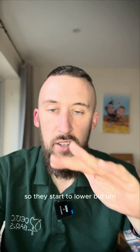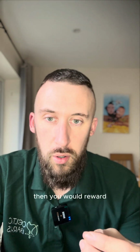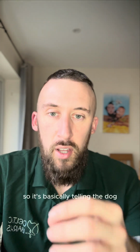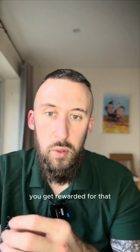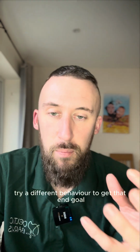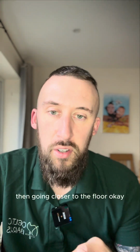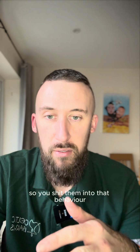And then start progressing. So don't release the treat, get them to look a little bit further down, or maybe paws bent so they start to lower towards the floor, okay? Then you would reward. So it's basically telling the dog, the first stage was you looking down, you get rewarded for that. Now you're doing that, you're not getting a reward. So they will try a different behavior to get that end goal. Their other behavior is them then going closer to the floor, okay?